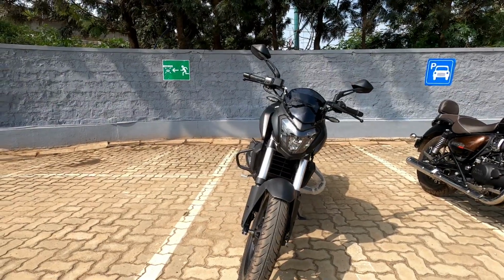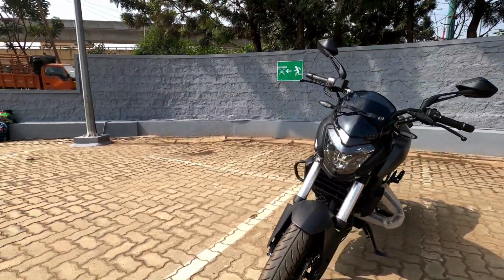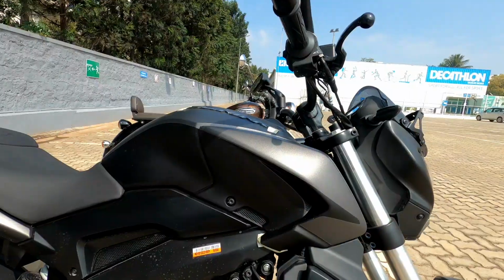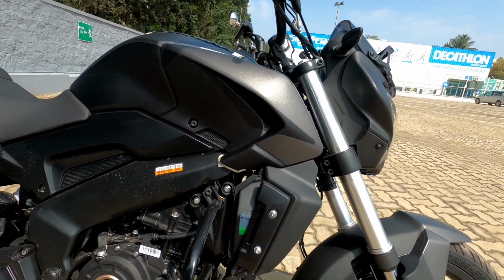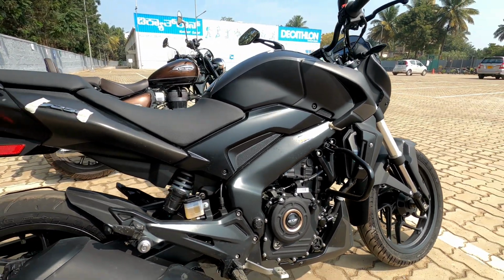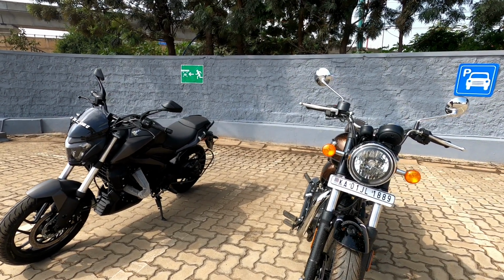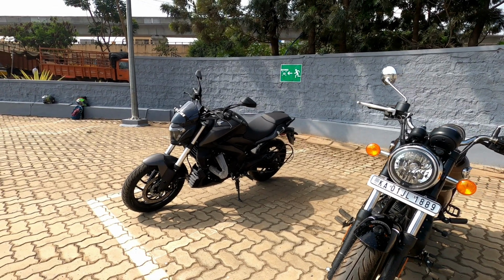On the other hand, the Dominar, it looks modern because of its LED headlamp, these sleek turn indicators, the upside down forks, the way these tank shrouds extend towards the front and then integrate neatly with the radiator cover, this compact engine. This entire design is totally new. So if you're someone who likes classic looking motorcycles, then you have the Meteor. On the other hand, if you like a modern looking motorcycle, then in that case you have the Dominar.